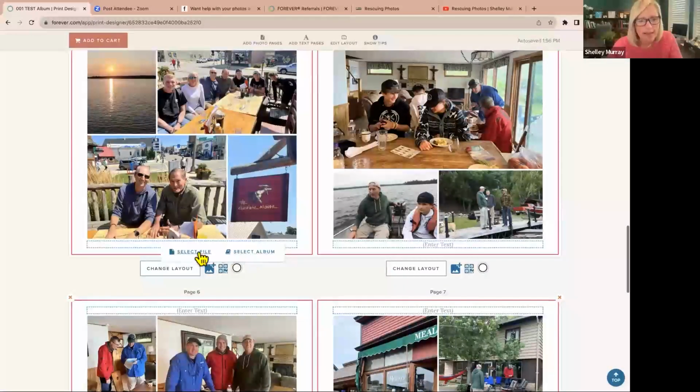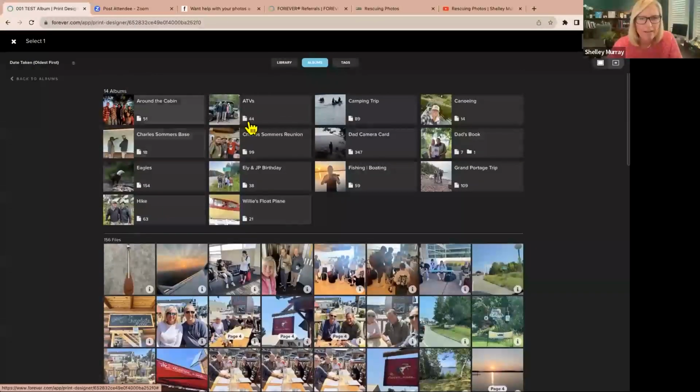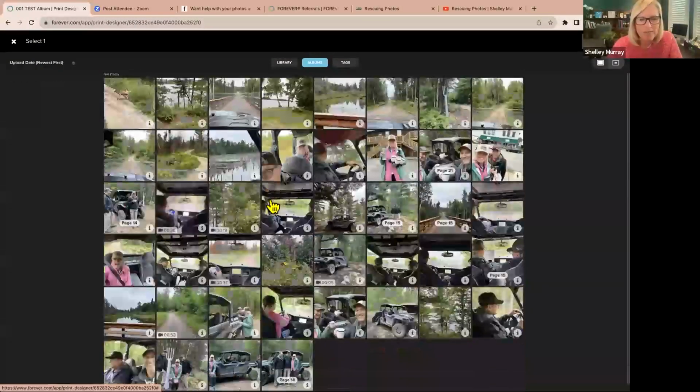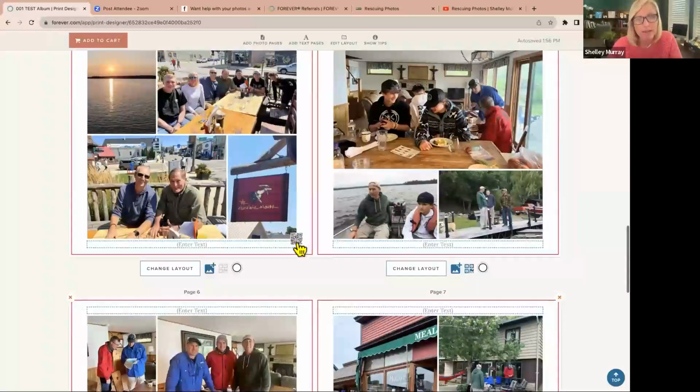So if I wanted to add a QR code file, I could even add like a video. So when we did the ATVs, we did videos too. So I could put that video right here. And of course, it would be nice if I had an ATV picture next to it, but that just shows you an example.